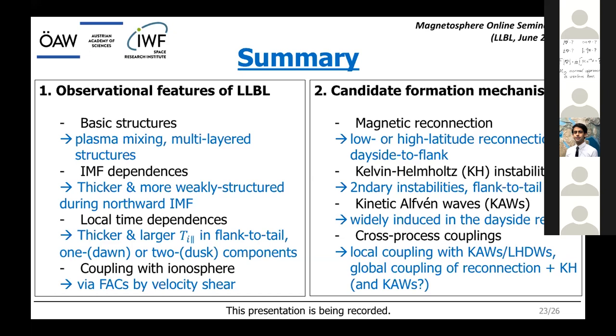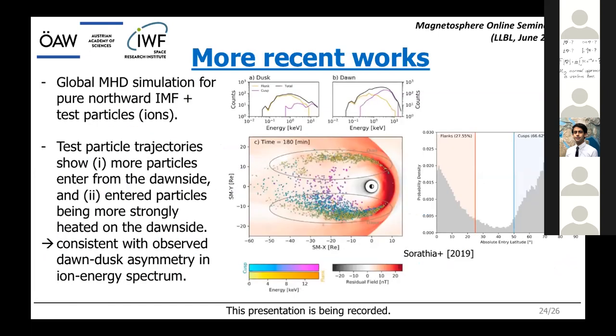And as formation mechanisms of the low latitude boundary layer, magnetic reconnection, Kelvin-Helmholtz instability, kinetic Alfvén waves, and their local and global couplings have been proposed. And these processes can successfully explain many of these observed LLBL features. And finally, I will briefly introduce more recent works related to the LLBL formation.